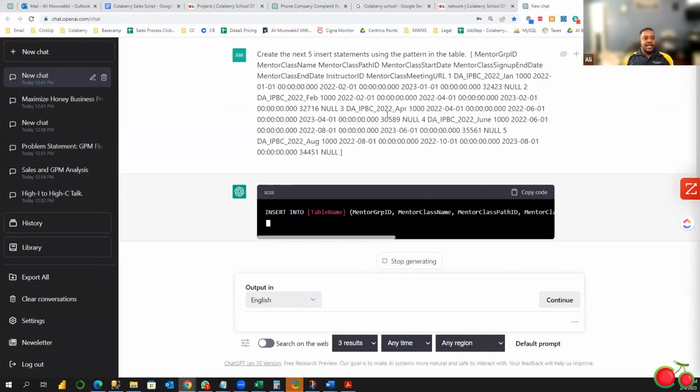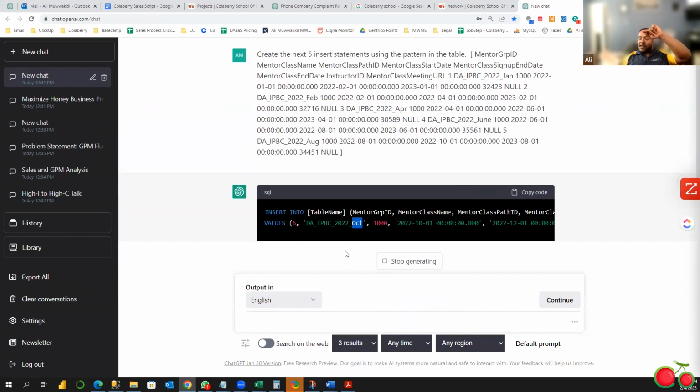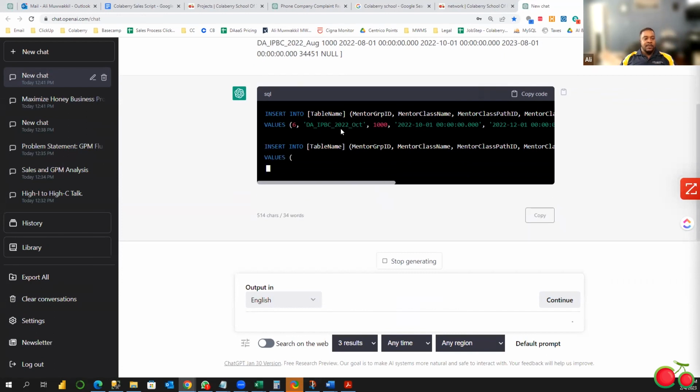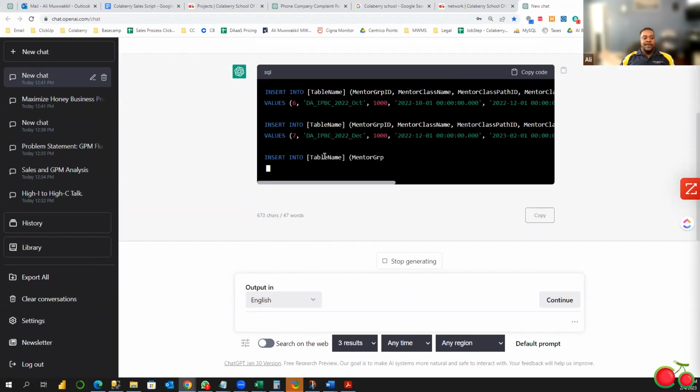Just took in that data set. Now it's giving me the next 5. Look, October, right? It changed the name, just like you kind of do in Excel sometimes, where you double click on the little bottom right corner and it goes and applies the same formula to all of them. That's kind of what this is doing, but much better. Okay, it's creating the next records based on the pattern that I gave it in the table, right?